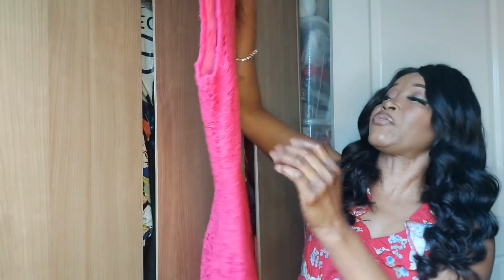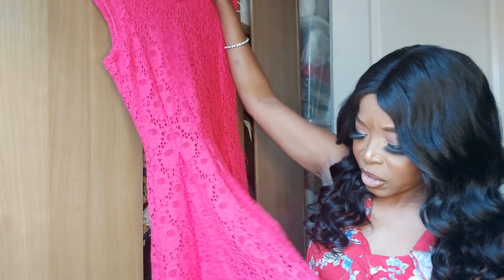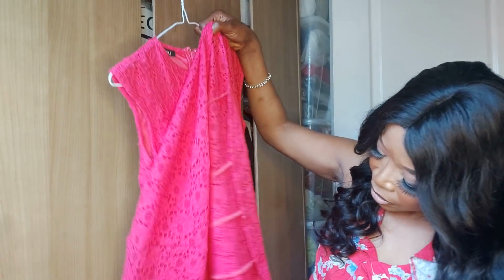The next item is this magenta dress. It's a really simple cut, but it's a lacy, very rich magenta, and it's fully lined. Yes, it is fully lined.